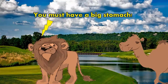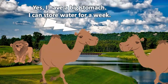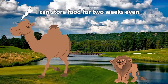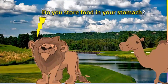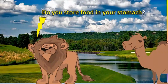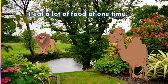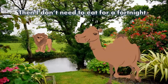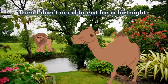Yes, I have a big stomach. I can store water for a week. Okay, now you tell. Can you store food for 2 weeks? What is that? Do you store food in your stomach? I eat a lot of food at one time. Then I don't need to eat for a fortnight. Fortnight means 2 weeks. I need not eat.